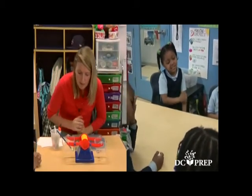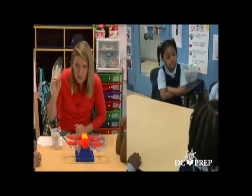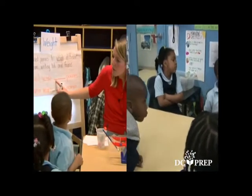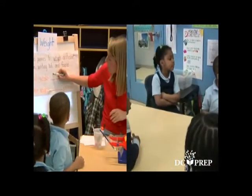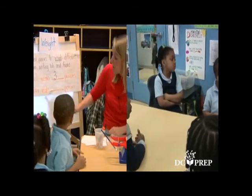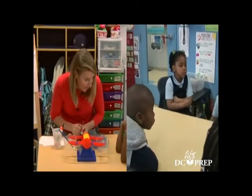I noticed that the pencil weighs 3 pennies. So what I'm going to do is take a marker. I'm going to say a pencil weighs 3. How many? 3. Very good. 3 pennies. This time we're going to weigh a marker and you guys are going to help me out and then you'll get a chance to do it all on your own, okay?